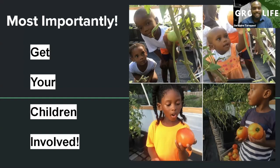They love it. And I think it's just very important because this is how you will help to create food security, because as it stands right now, the youth in our country, a lot of them aren't interested in farming, right? And it's because they weren't exposed to it. And one way that we can overcome that is exactly what you see in the picture. Expose them from young.